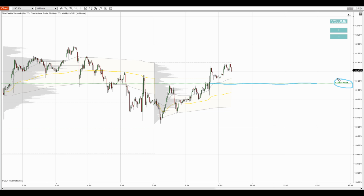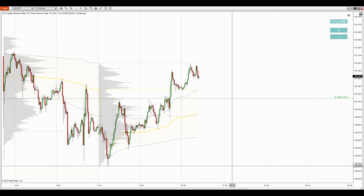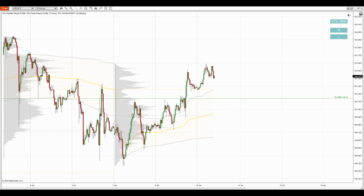One is a volume profile setup. The other one is a price action setup. So let's start with the volume profile setup. Let's take a look at this 30-minute chart, and on this zone where the price was going upwards aggressively. If you look in the volume distribution here, you can notice this heavy volume node.